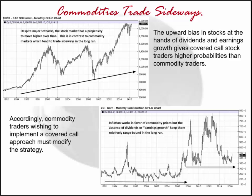Commodities trade sideways. That's very different than what we see in the stock market. The stock market generally trades with an upward bias because of dividends and earnings growth, and so it gives covered call traders a lot higher probabilities than commodity traders when comparing the two covered call strategies. If a covered call strategy in stocks goes wrong and the market sells off, you know that eventually, if you hang on to that pool of stocks for long enough, it'll probably come back for you. It always has throughout the history of time.